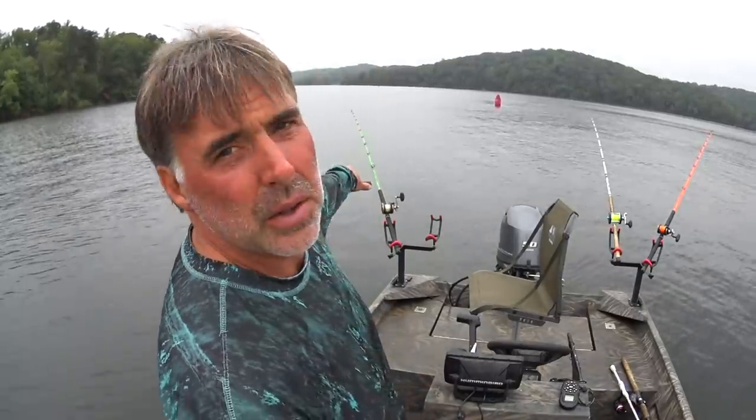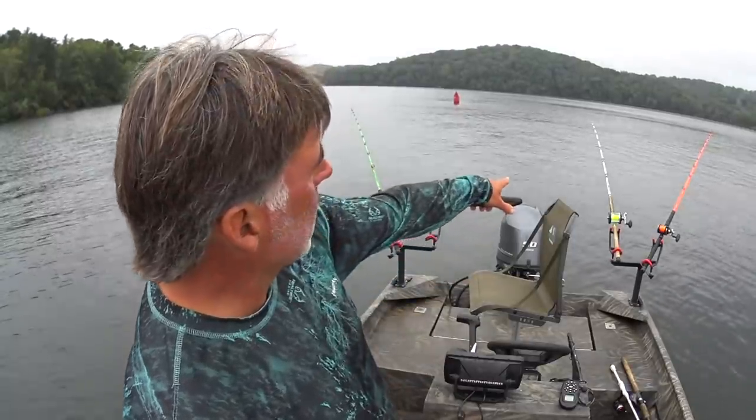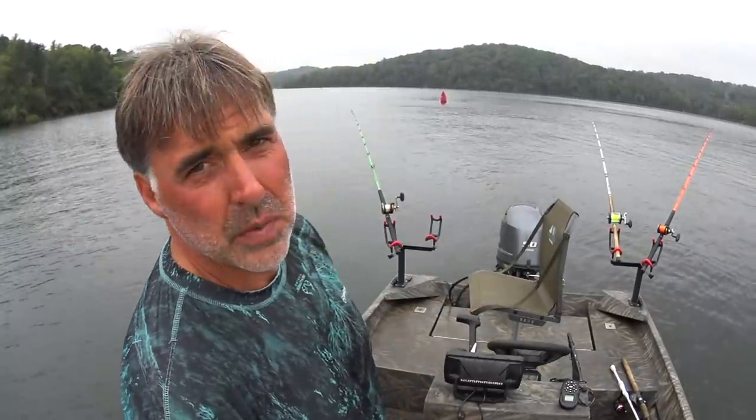We just got a bite on the head piece. Wasn't much of a bite, but it was a bite. We just got a bite on the shad. Wasn't much of a bite, but it was a bite. I don't need no fish in here that small. I'll run out of bait quick.